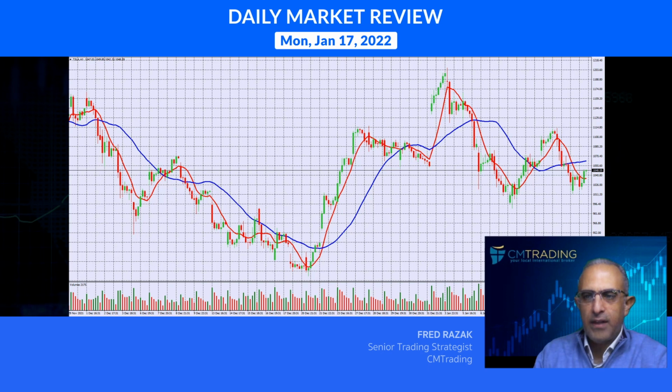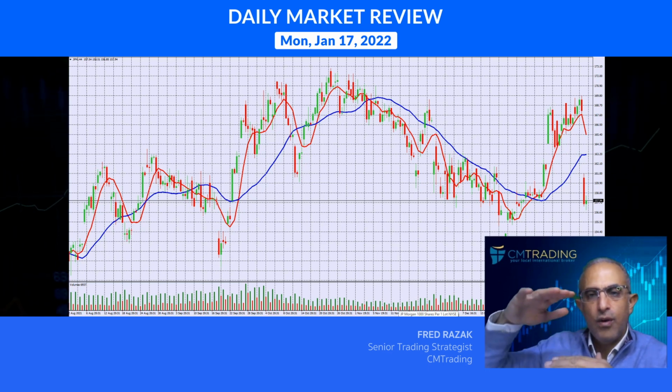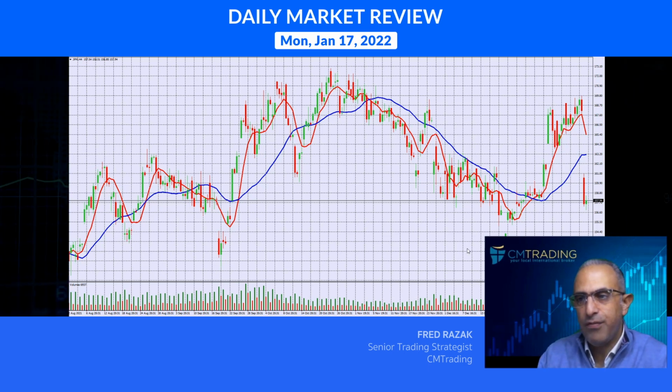Now, looking at the bank stocks, this is where it gets really interesting. Gap down, showing some weakness, a little bit of a bounce, not a big bounce. So this may lead to a further sell-off in the markets, which would kind of make sense, with markets needing to sell off this time of the year.